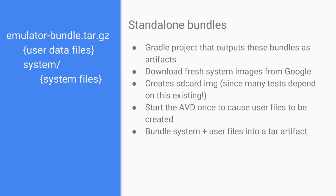The script is pretty simple. It downloads the fresh system images from Google, so we don't have to depend on those files being available locally for whoever's running the script. It will also make sure the emulator that it makes has an SD card, because many developers' tests depend on that, but it is technically optional, so emulators can be created without one. And then it will actually create and run an AVD.